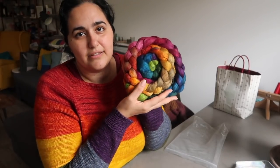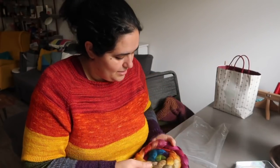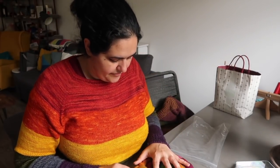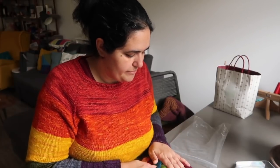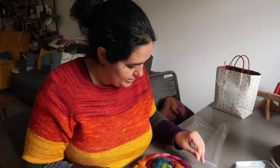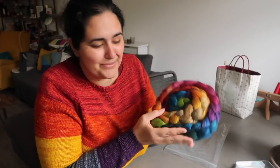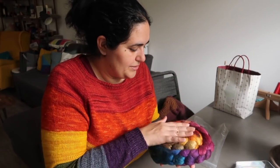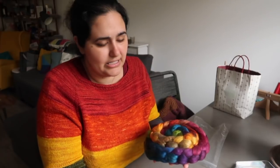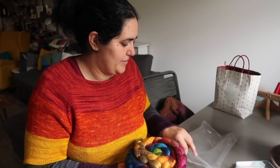So yeah, this is definitely going to be a prized braid of fibre that I will take my time to spin when I finally get around to spinning it. This might even be one that, I don't know what I'm going to do with it, to be honest. It's so pretty and I don't want to do anything with it right now. I'm tempted just to frame it because it's so beautiful. And it's so soft, it's so silky, which it should be for 50% silk. But yeah, I'm really excited about this. I'm really happy I have it.